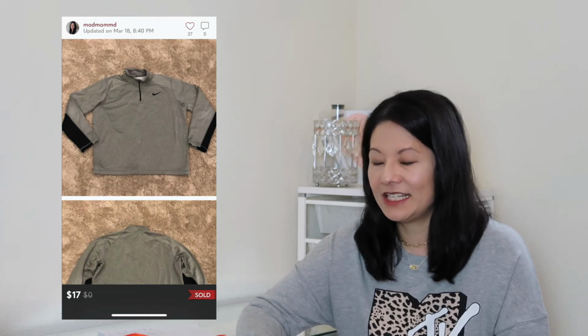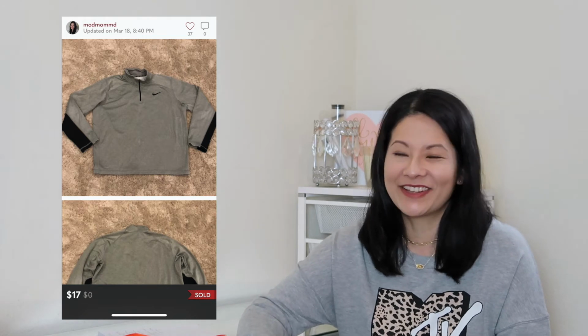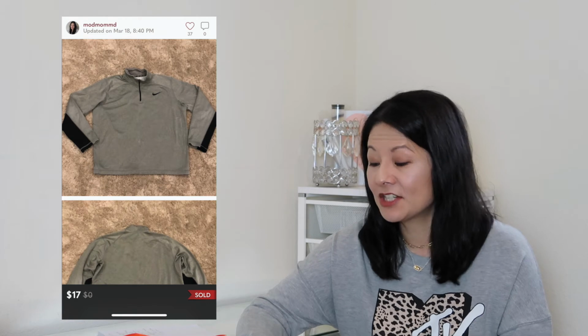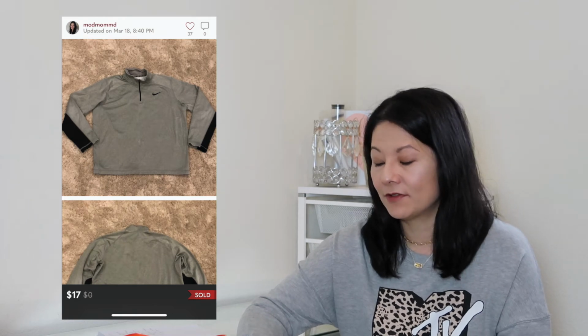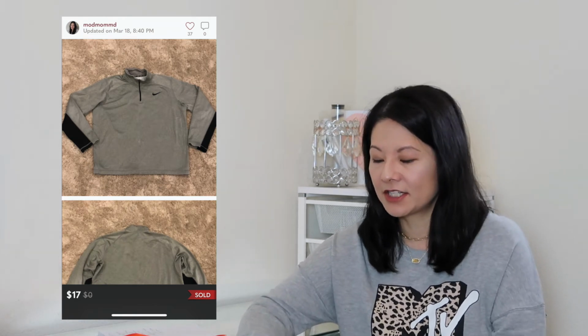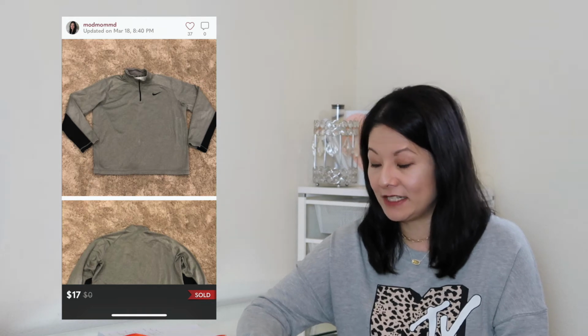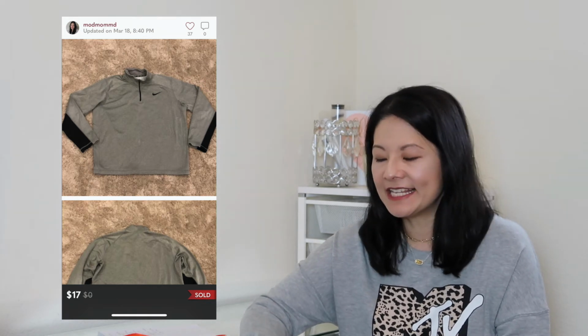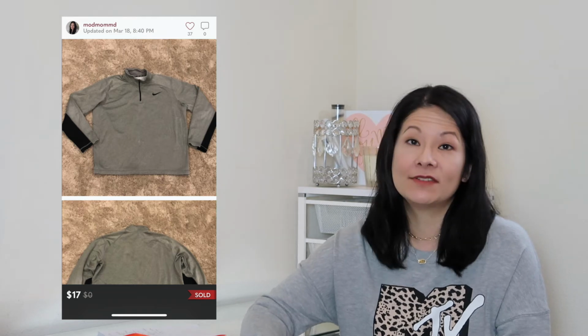Ultimately, I didn't really make a whole lot off of this, plus I sat on it way too long. But I did accept, actually this was a full price purchase, I believe, of $17, and my net earnings were $13.60 on this item. So going forward, Nike is one where I'm going to be a lot more selective. I would not pick up this item going forward again.